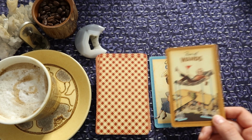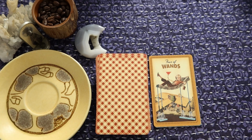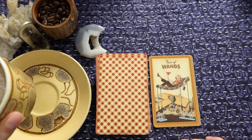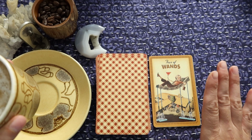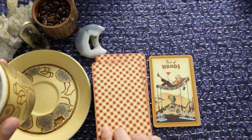So the Housewife's Tarot is an ode to the 1950s and that sort of housewife ethic that a lot of women had in taking pride in their homes and also in their appearance. I think that's the positive of the era. So don't get me wrong, I'm not just going to focus on the positives here, because there is a negative to that side and we all know what that is.